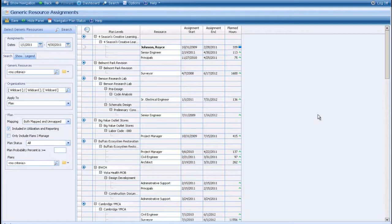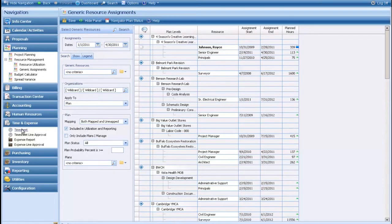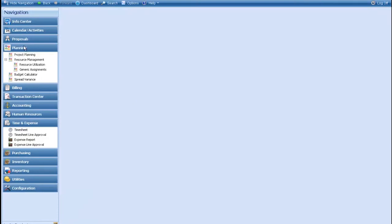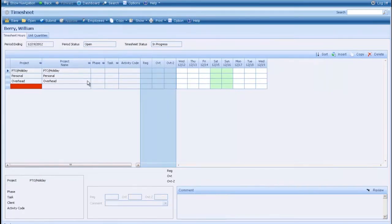So after we've completed all of the staffing changes that we need to make, really the next step in the project life cycle would be to start gathering some of those expenses and time onto our projects. And the first place that we're going to go to after looking at the planning view here is our timesheet. So if I go ahead and move over to my timesheet in Vision, you'll see it's pretty straightforward. What it's going to ask me to do is choose a timesheet period to go into, and then here's the timesheet period for the current period.